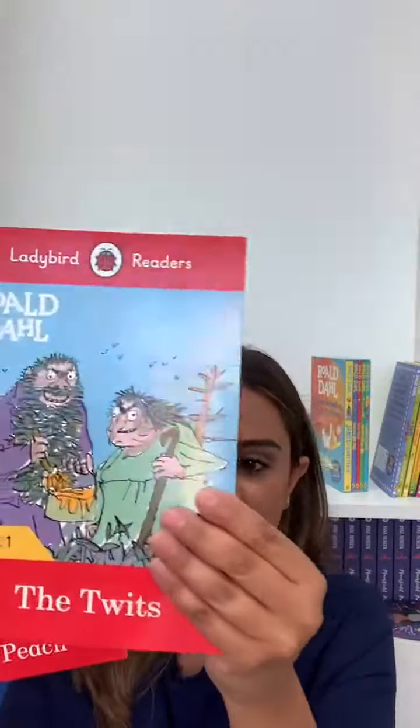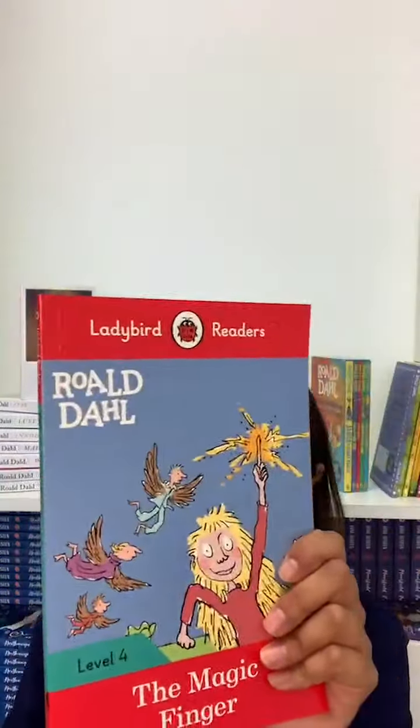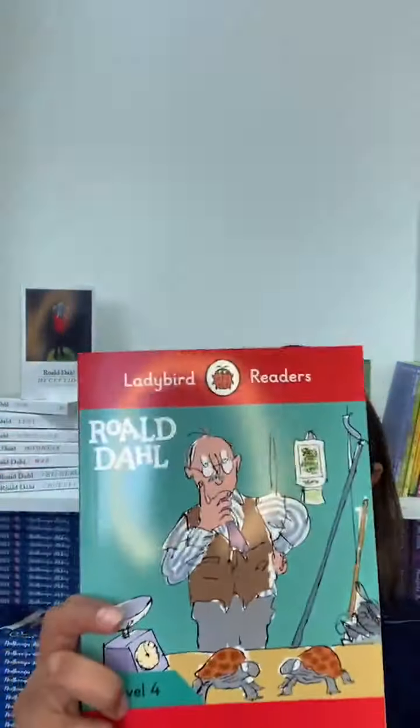Okay. I'll just recap those books very quickly again. As I mentioned, they are in levels. So quickly, we've got the Twits for level 1. We've got James and the Giant Peach, which is going into level 2. We've got the Enormous Crocodile, which is level 3. We've got the Giraffe, the Pelly and Me, also level 3. And then another one for level 3, Charlie and the Chocolate Factory. And then we are moving into level 4 now, the Magic Finger. And then finally, Esio Trot.